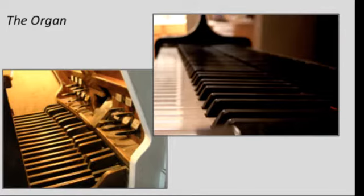I'm always amazed to watch an organist play three or four keyboards and get their feet going. I can barely keep up with two hands doing two different things at the same time, which is why I'm a singer and not a pianist.